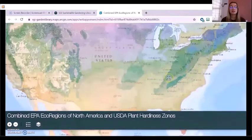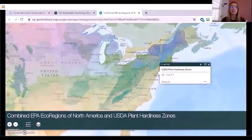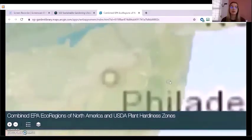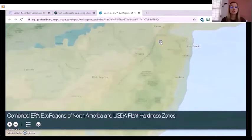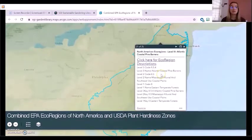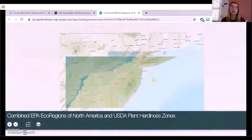And if you click somewhere on the map, it'll tell you the plant hardiness zone for that specific area. And you can zoom to it to get a closer look again. And some regions are bigger than others. You can see this one I click on here is much larger, so you can zoom back out when that happens. And then that link right there that says click here for ecoregion description.